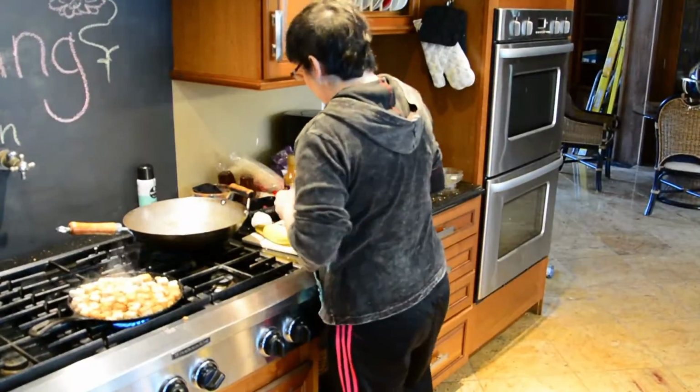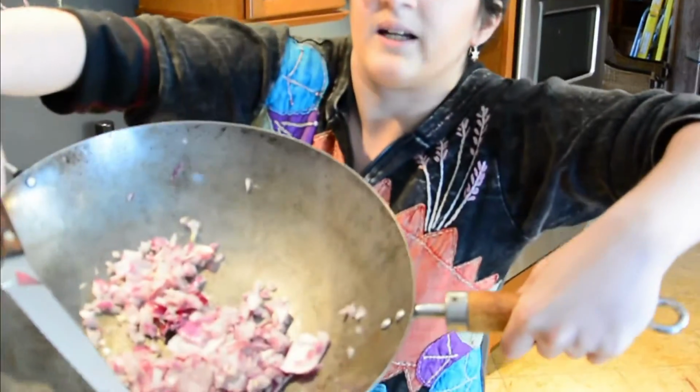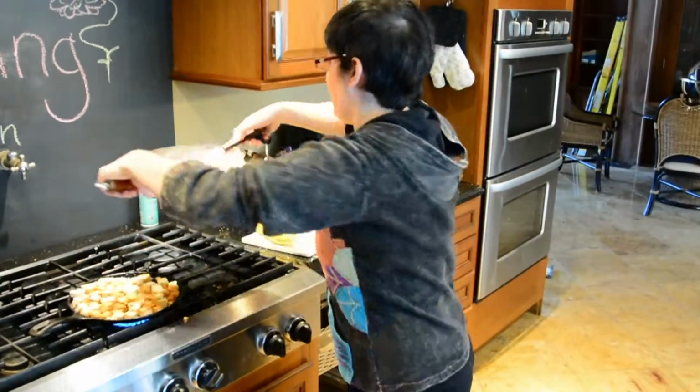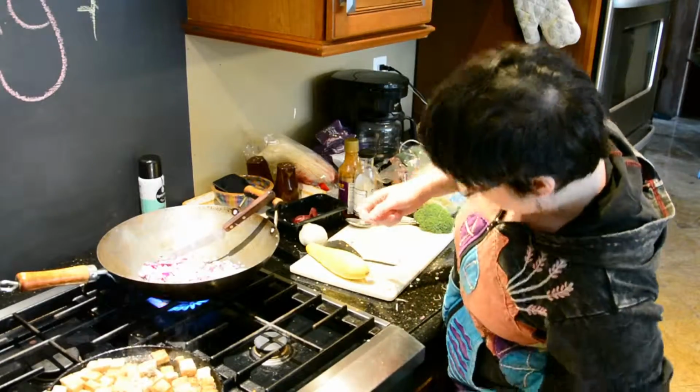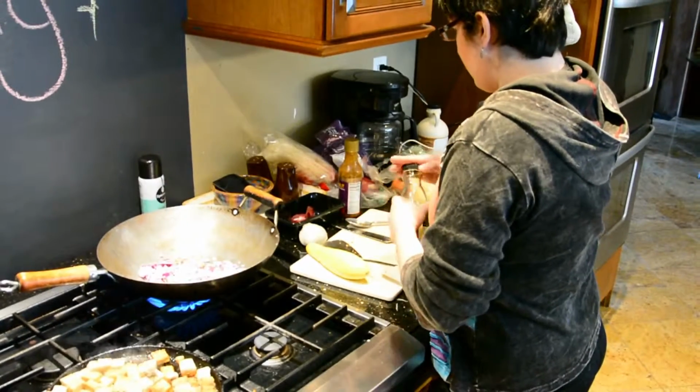So we have our pot of onion here. It's kind of annoying. I might have to bring the camera a little closer. There's a pot of onion. So get that burned. Ooh, that one started nice too. Some of the sesame oil in there.